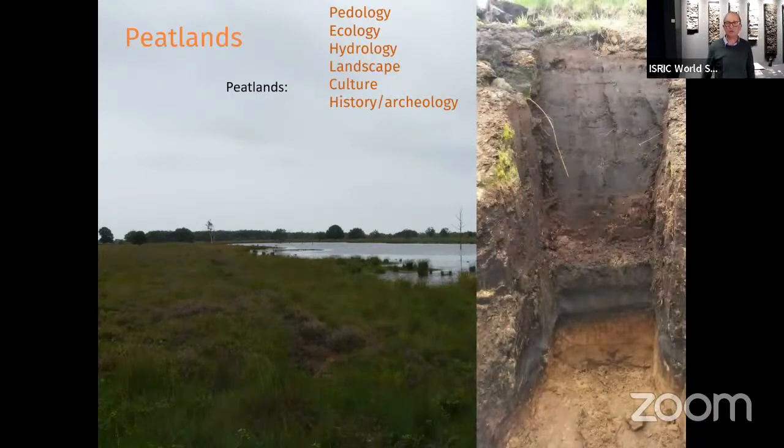Now, this is the peat profile as was excavated in the Bargeveen, and I'm going to shift to my mobile camera to show you.